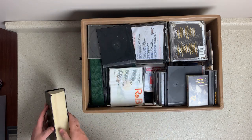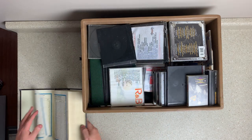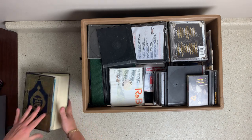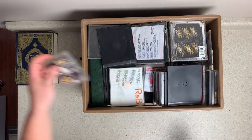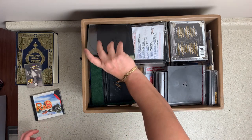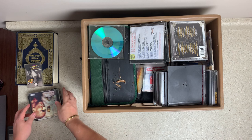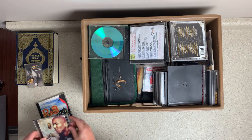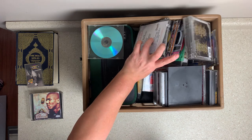The Holy Quran. Things in there. Looks like this gentleman was an avid collector of CDs and DVDs. So there's no shame in the game.